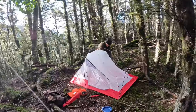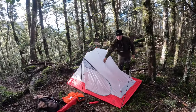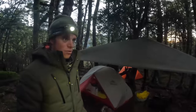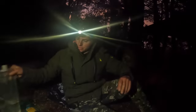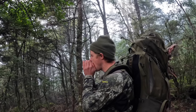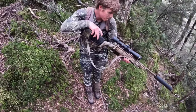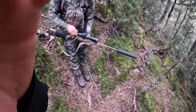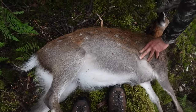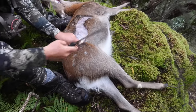After finding a good place to camp that was nice and flat, the boys set up the thermarest and the MSR and went to bed to recharge the batteries for a big day's hunting the next day. The next day saw the boys put in a big day of hunting, getting onto a few animals but not managing to knock over any stags. They did manage to get one hind, which was cool to get a bit of extra meat, but that was about as good as it got. So they went back to camp for another night and then headed off the next morning to try and get themselves a stag.